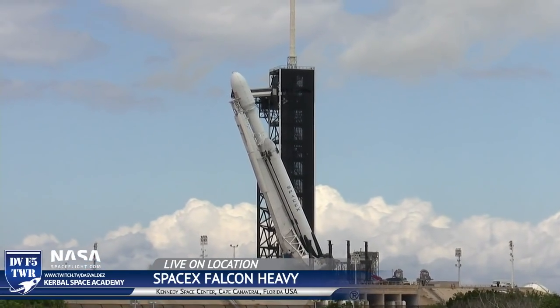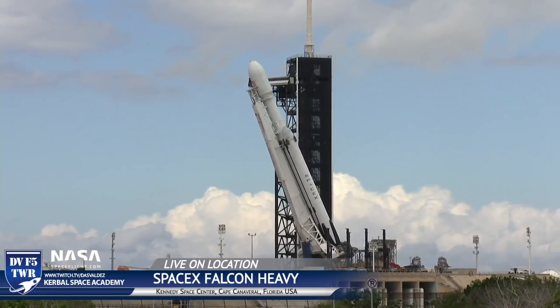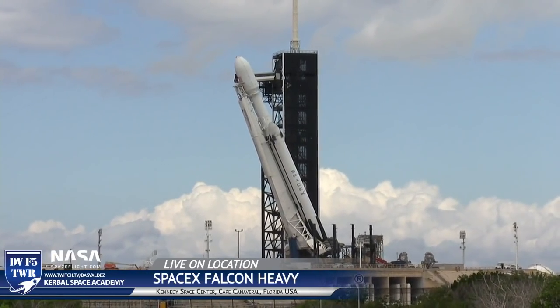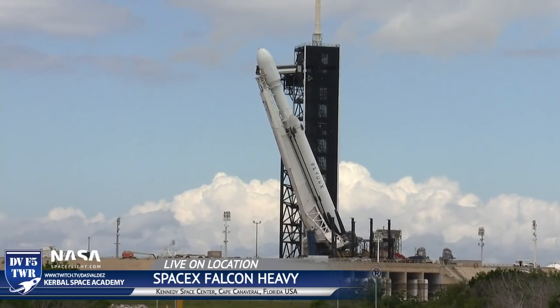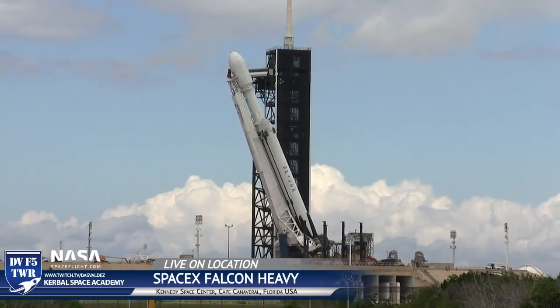Yeah, you can see that it's still moving. This is the part where you really want to be careful. Even though it's not full of fuel, it's still going to have a lot of momentum. That's a long lever arm there, so you don't want it to be moving very quickly and then keep going past vertical. And that's a heavy rocket, even without fuel.